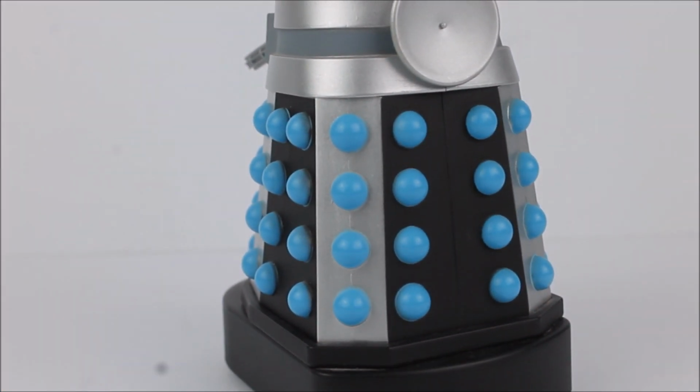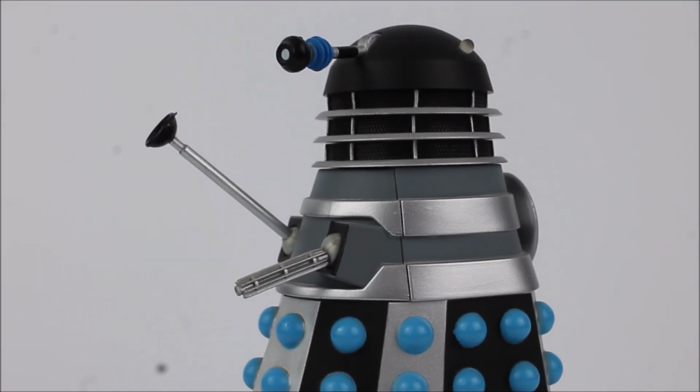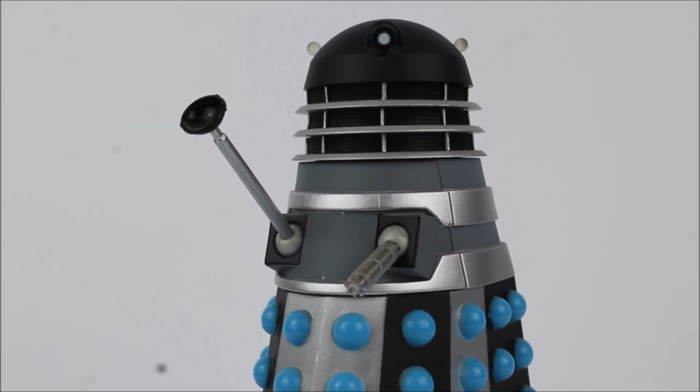Of course, due to it being from the Invasion of Earth, we have the return of the satellite dish at the very back. Other than that, we have just a little black band at the top of the eye stalk. It is a rather cool release and a nice figure to go next to the Saucer Commander.